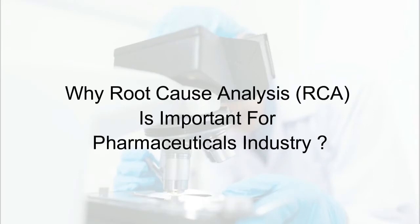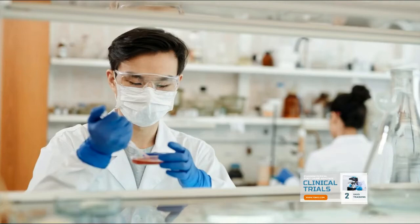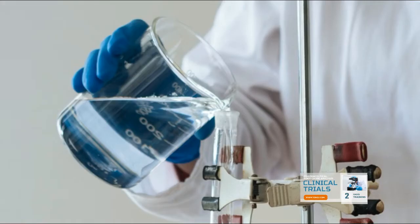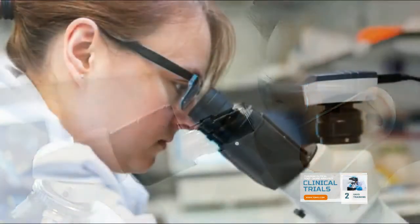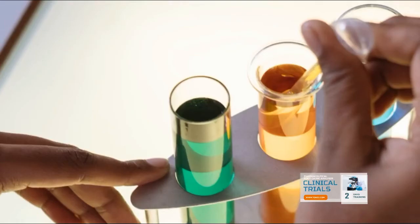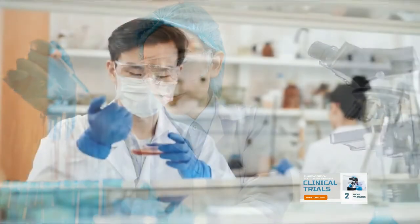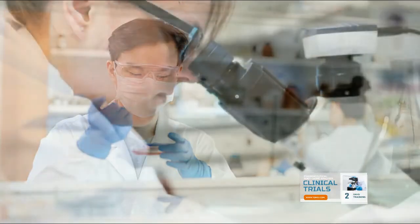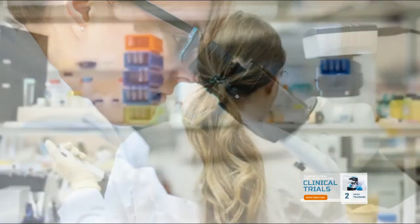Why root cause analysis, RCA, is important for the pharmaceutical industry. Root cause analysis, RCA, is now frequently applied in almost all industries as an effective and reliable way to find out the original cause of a problem. It is a significant methodology because it can improve a product or service by providing the way to implement corrective and preventive actions. The pharmaceutical industry has been particularly active in using RCA in recent years. For the pharmaceutical industry, corrective and preventative actions have become more important than ever.